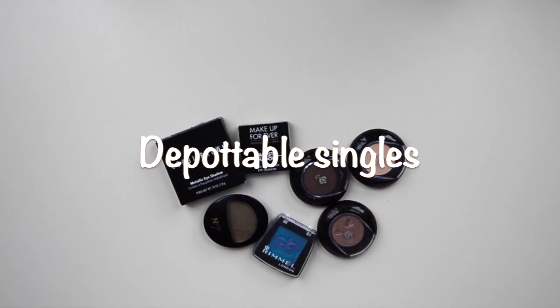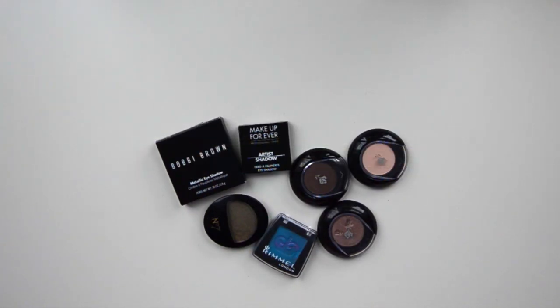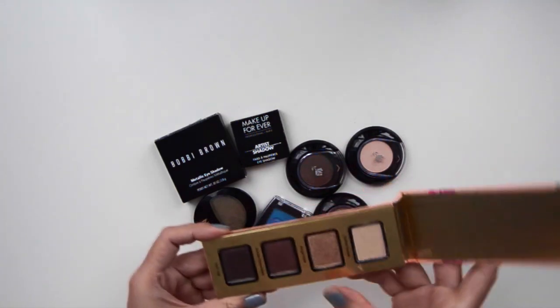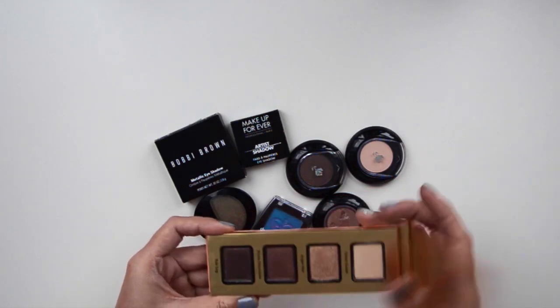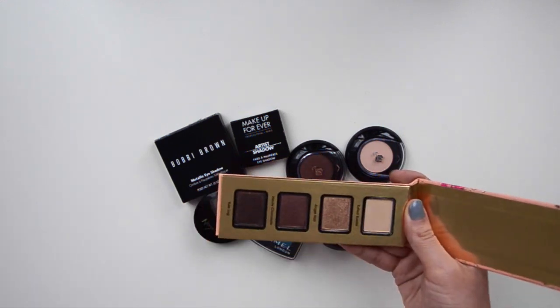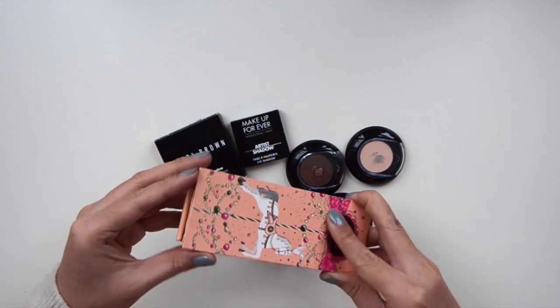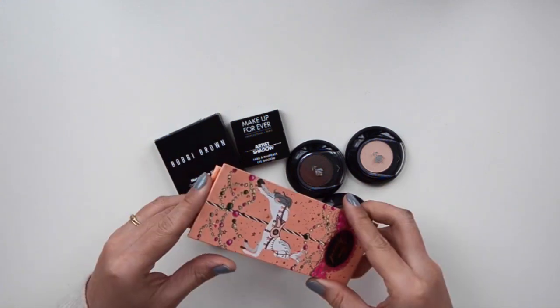Okay, now we're moving on to the single eyeshadows that I'm able to depot. This is going to be my biggest category. I'm going to quickly explain what products I will consider including in this category, using this little quad from Too Faced as an example. I have 4 shades here, but I can see myself somewhere in the future depotting these colors into a Z palette. So this little quad will be included in my single eyeshadows.